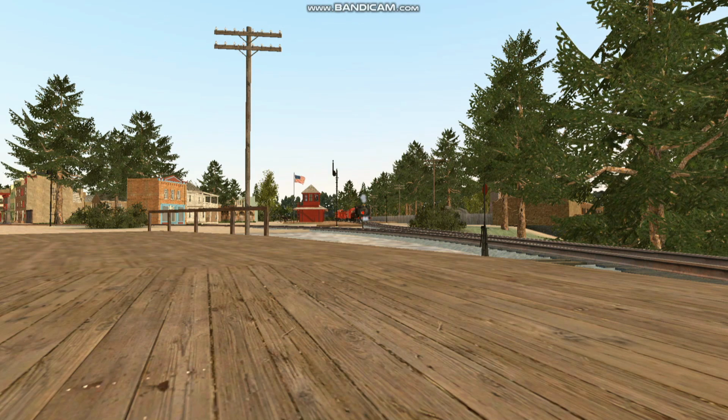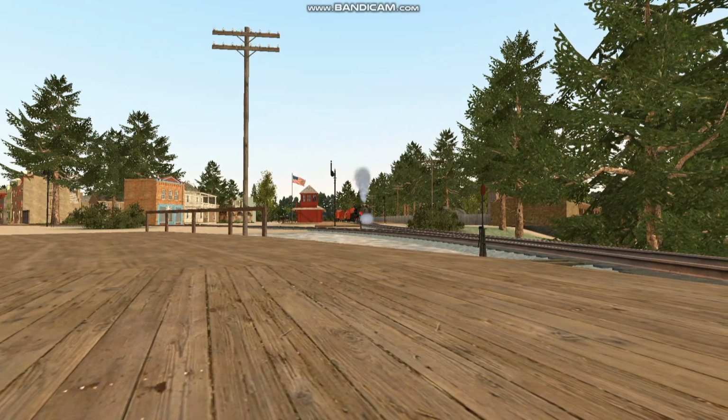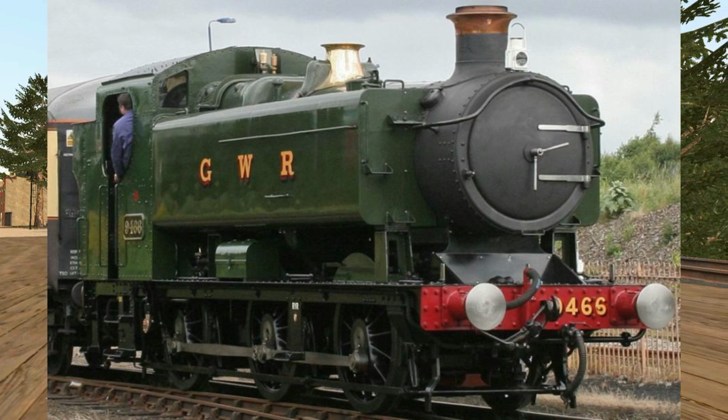But fortunately, 9466 was saved for preservation. Initially sent to the legendary Woodham Brothers scrapyard in Barry, in Wales, she was bought by Dennis Howells, who I believe was a former British Railways signalman, who lovingly restored the locomotive to working order, completing the necessary repairs in 1985 and pissing off the purists by painting her up in GWR green instead of BR black.